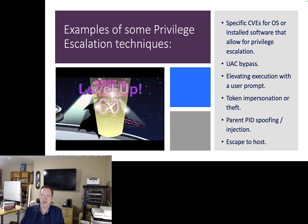Specific CVEs for the OS, right? There's a Common Vulnerabilities and Exposures entry for the operating system, a flaw that allows privilege escalation. We talked about UAC bypass, elevating execution with a user prompt. This is where social engineering is huge. Either the story you told in the email that delivered the malware, or a phone call following what you're doing. Yeah, this is Mike from support. Yeah. Just click OK. Yeah, click yes. So that's normal. Boom, that's a UAC bypass via phone call.